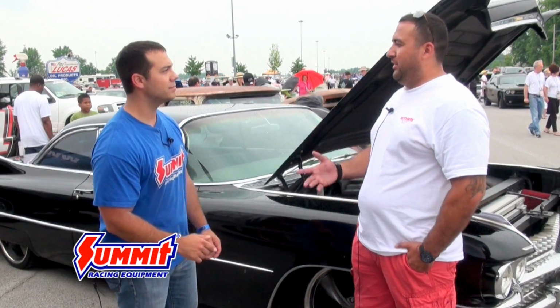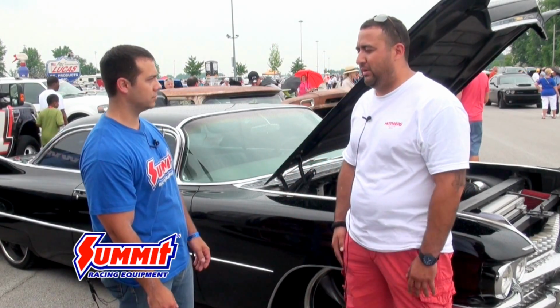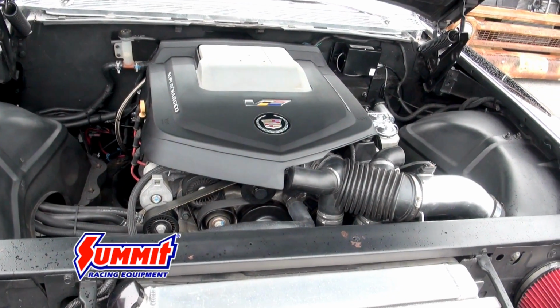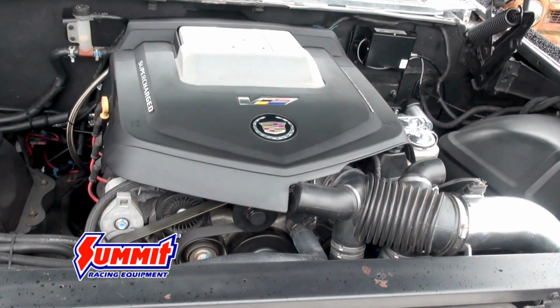59 Cadillac. Just need something a little bit more reliable. So decided to take out the old engine, put the new one in. 2012 CTS-V with the transmission, and you got the 6-speed transmission in there.